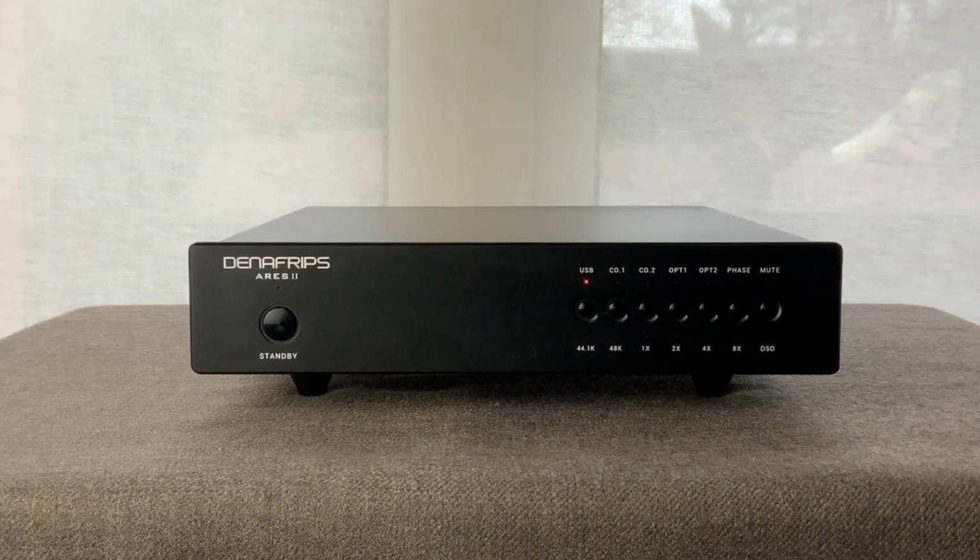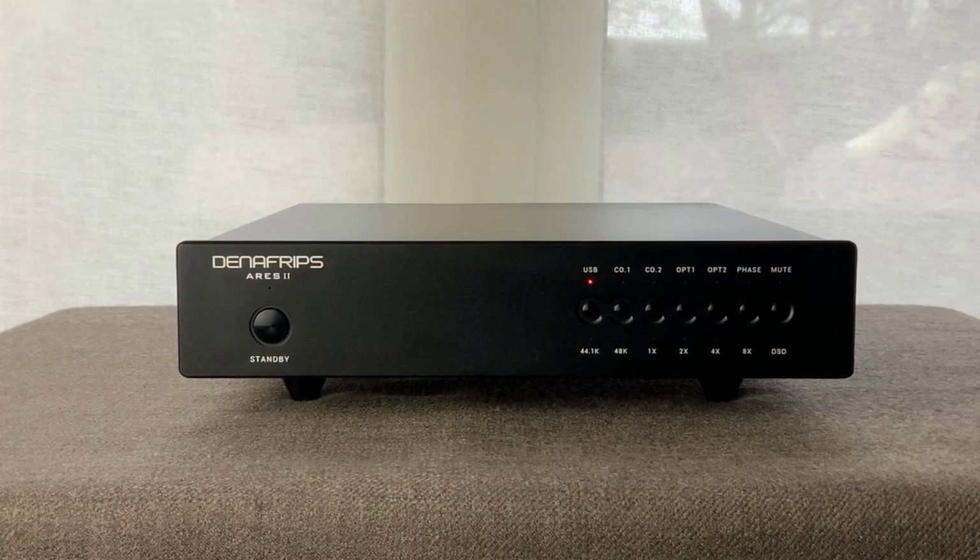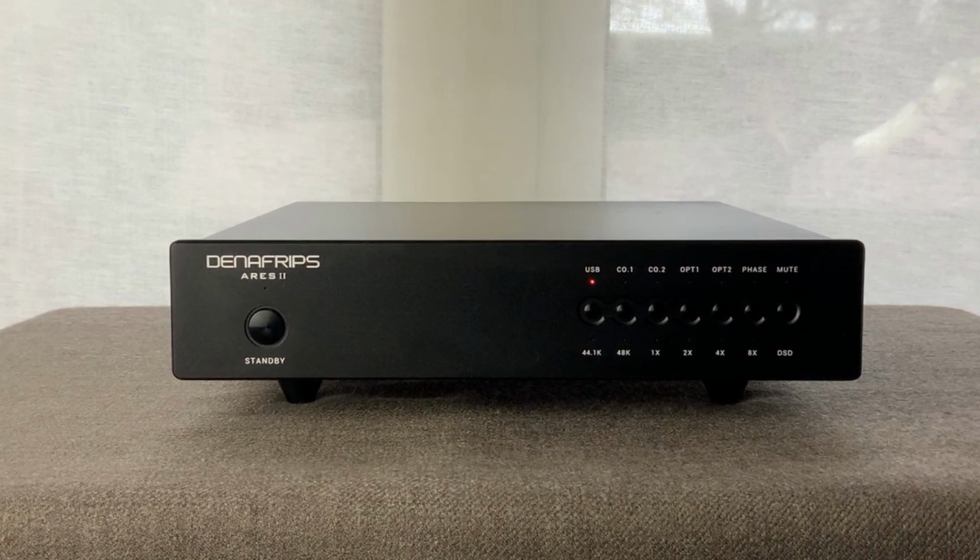Let's face it, this is going to be a fairly positive review, and I'm not one for hyping things up. The Denafrips Pontus 2 outperformed the Chord Mojo 2 in all areas, as you'd expect. What would have been a more fair comparison is something like the Denafrips Aries 2, which sells for less than £1,000, but I don't have that here at this time. My impression though, having lived with that DAC for some time, is that the Mojo 2 would give the Aries 2 a little bit of a run for its money.